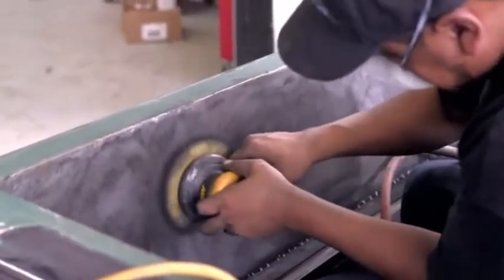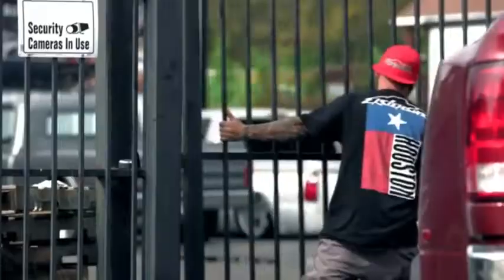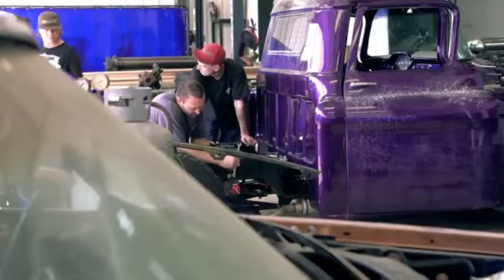Now all the metal work's done on the bed, it's off to the body shop to get all smoothed out. We're not gonna do stuff halfway around here. Obviously, the bed needs paint. I called Earl, told him he needed to change the color of this truck. He said, cool. I guess he trusts me. Purple truck. They probably should. You should tell America. Uh-oh.